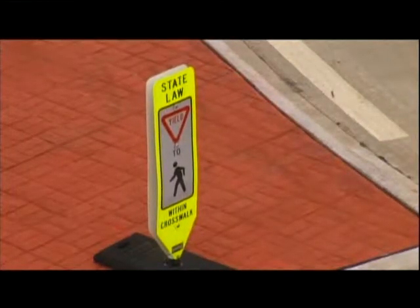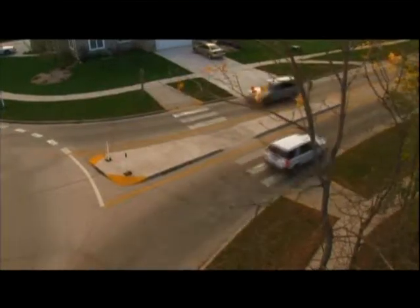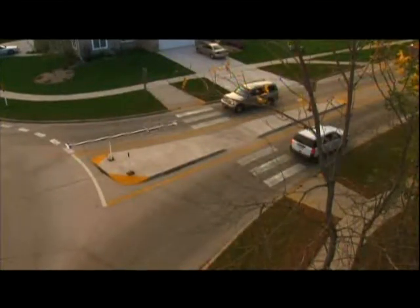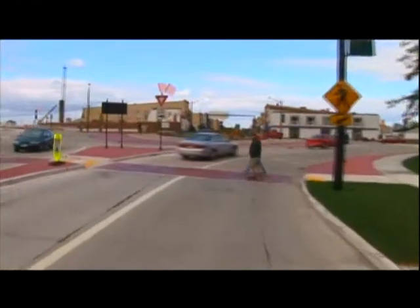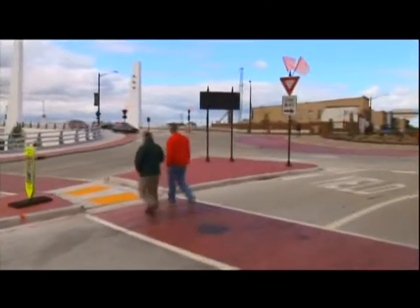In addition to being safer for motorists, roundabouts offer some particular advantages for pedestrians. First, remember it's a state law to yield to pedestrians. Notice in modern roundabouts that the crosswalks are farther back than in traditional intersections. Because pedestrians are set back from the circle, drivers can react to the pedestrians first and then deal with the traffic.